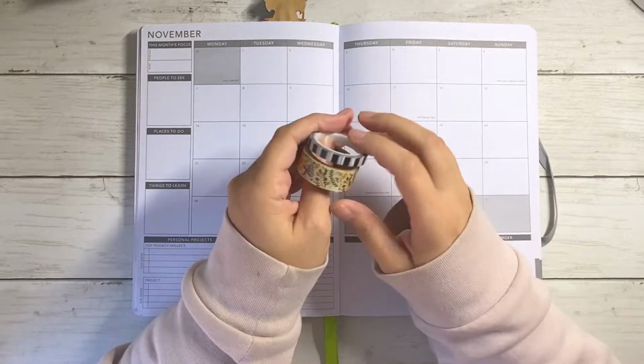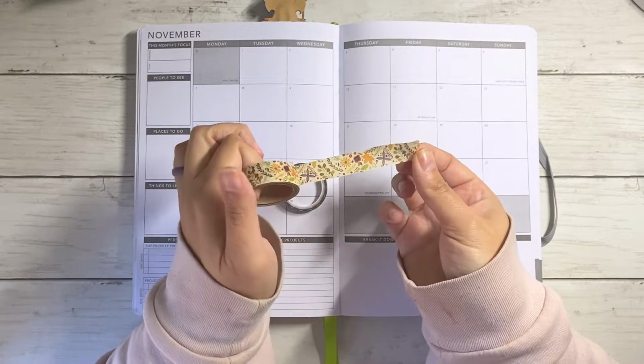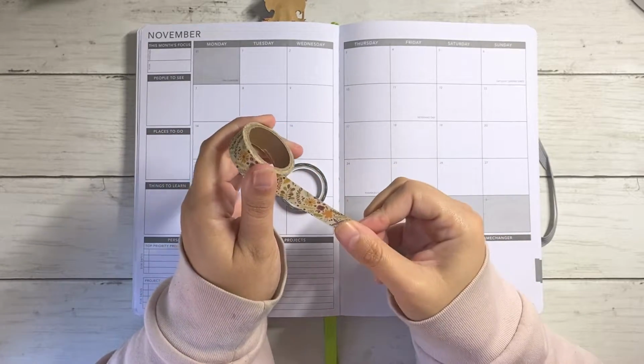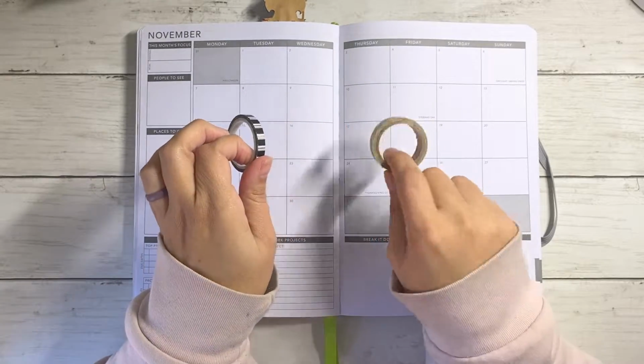And then I've also pulled some really fun washi. This is just some simple fall washi that I found at Joann's a while back. It's pretty old. I would say at least a year, if not two. I've had that for quite some time, but it goes really well with the stickers in the sticker book.